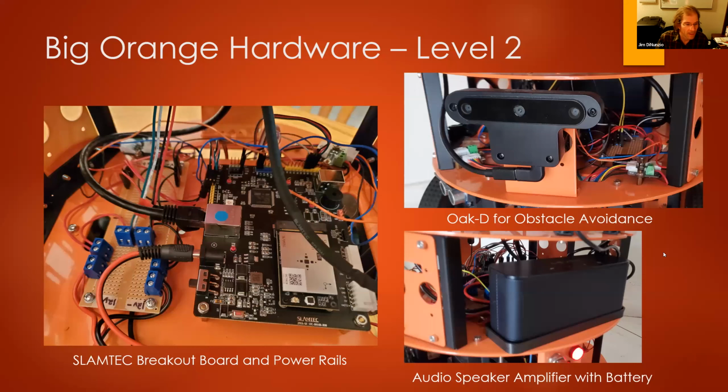So level 2 is the breakout board, power rails, and now we start getting into the cameras. The OAK-D for obstacle avoidance is on this level. That one's just used to broadcast, or publish, depth map data 10 times a second to the SLAMWare core. I'll tell you about the SLAMWare core in a minute, but it's this card here that runs a full Linux system and is basically a black box to me, but I have an API to it to do all sorts of things.